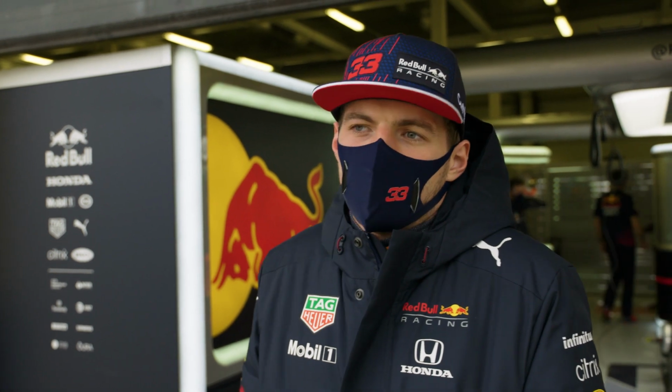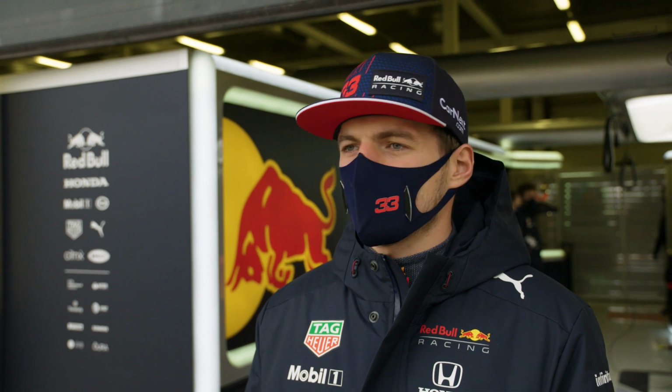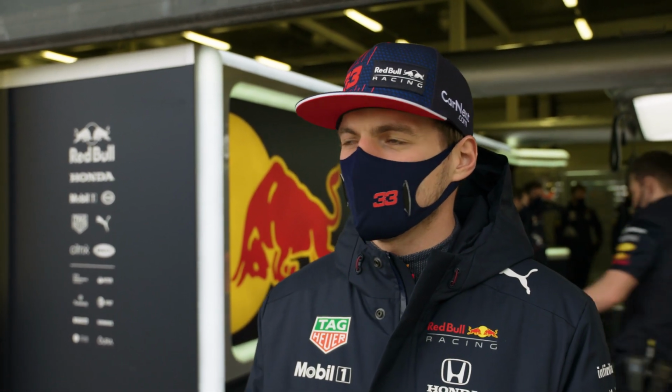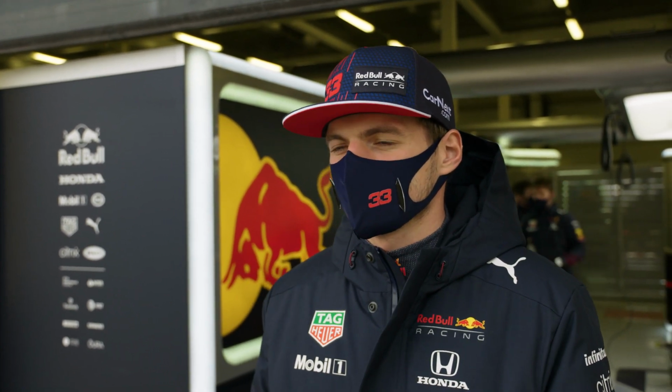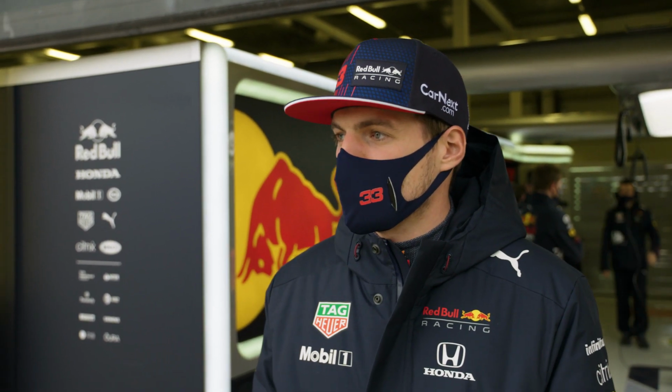So the car is always going to behave a bit differently. But it's not about setup work or whatever. It's just about getting comfortable with the car, getting a basic understanding of the car, and then all the work has to be done anyway in Bahrain. It's a lot of races, 23, so let's see how it goes.